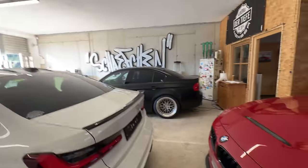So these three M3s, they are getting support today because we're picking up another BMW today. You can already pretty much read it by the title of the video. We're picking up an M2 G87. We're gonna drive it back to my other garage, to the workshop, and we're gonna modify it completely in only a few hours, hopefully. I don't really know how long it's gonna take, but honestly, we don't really have that much time because tomorrow we have to go on a road trip with the M2.